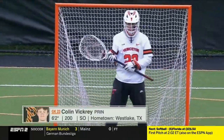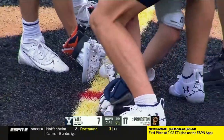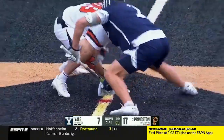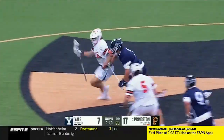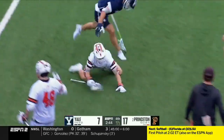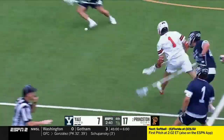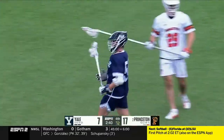And I tell you what, Jared Paquette, 19 saves on the game. And this score, obviously dominant in favor of Princeton. It could be a lot worse if Paquette wasn't standing on his head in certain instances in this game. Absolutely, and Coach Shea talked about it with us this week on the call. These guys have a lot of fight, and you see it on the scoreboard today.